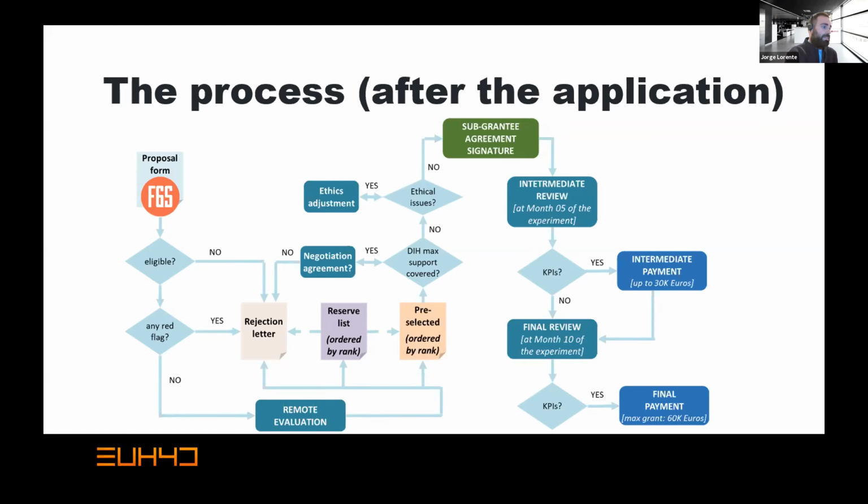Regarding the payments, beneficiaries will be paid only by achieving the expected results. This means that funding will depend on the accomplishment of the specific KPIs rather than justifying invoices or personnel dedication. We will not request that kind of administrative things, like invoices or personnel dedication. There will be 2 justification periods: one at month 5, the intermediate review, and the other at month 10, once the experiment is finished.